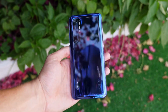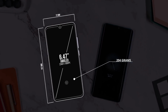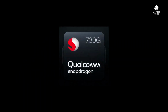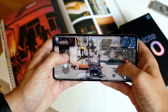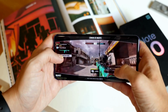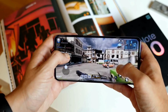The Mi Note 10 Lite sports the same 6.47-inch FHD Plus AMOLED display as the regular Mi Note 10. The device comes with a water drop style notch which holds the front camera. It is powered by a Qualcomm Snapdragon 730G chipset. The device comes in two variants, 6GB of RAM and 64GB of onboard storage, or 8GB of RAM and 128GB of storage. If you consider the price, you are getting a good deal with the spec provided by Xiaomi.